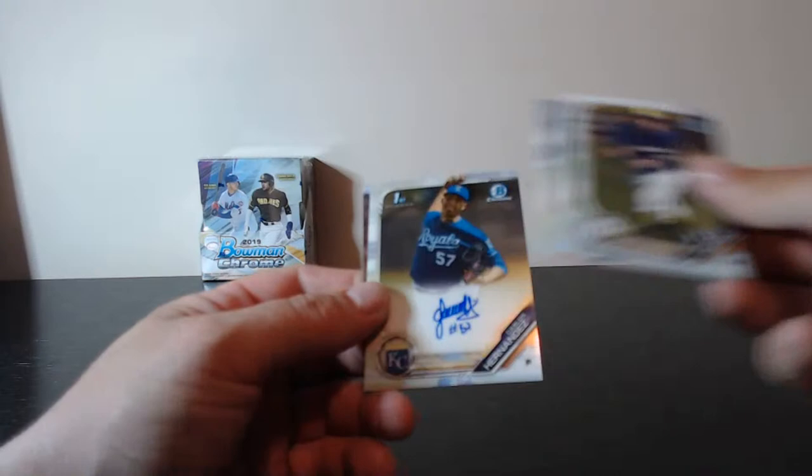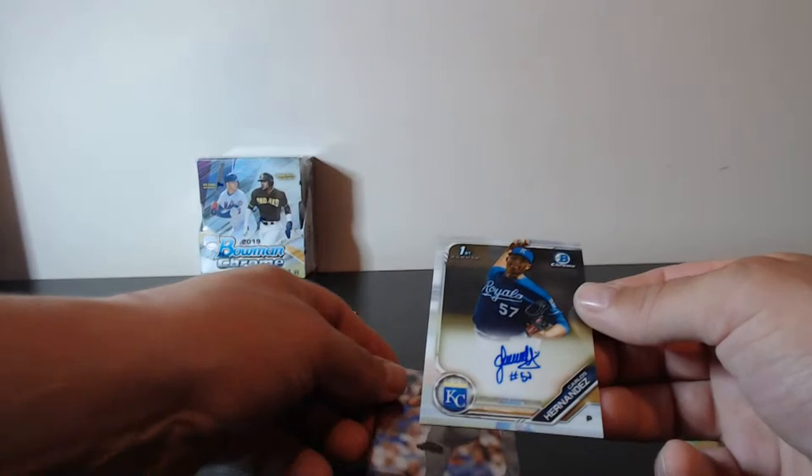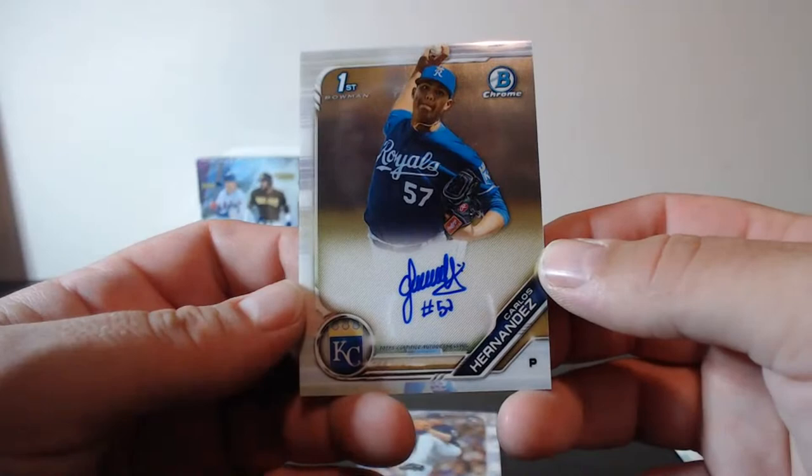Bryce Terang, Clark Schmidt, and First Bowman, rookie auto, going out to the Kansas City Royals. Carlos Hernandez. He sure got a nice auto. Pulled a couple of his. And I like the way he signs.